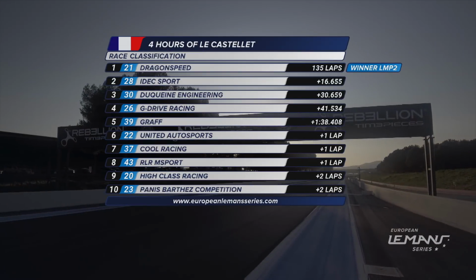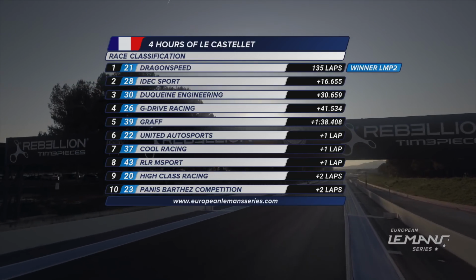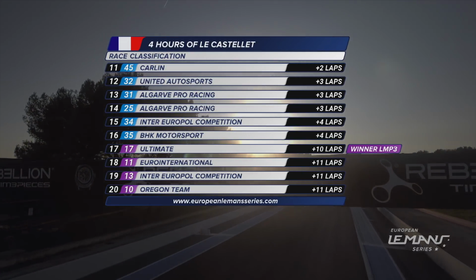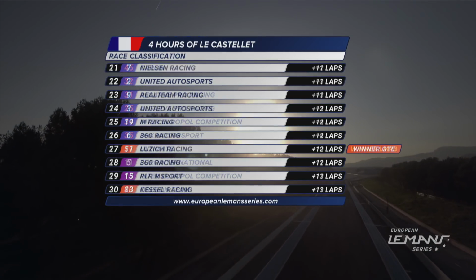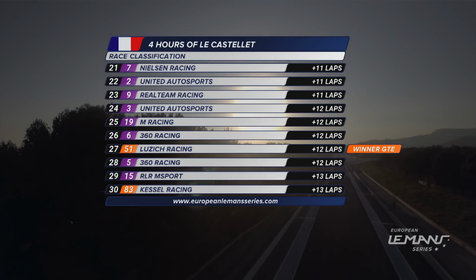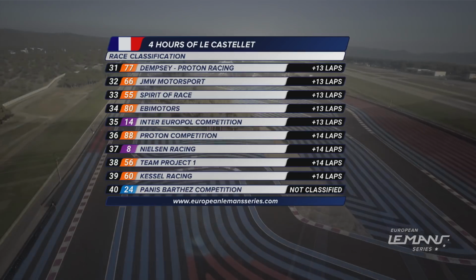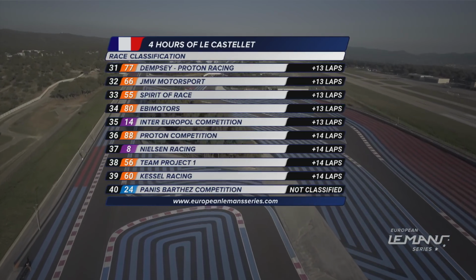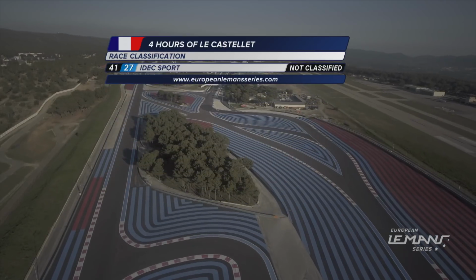Confirmation of the overall and LMP2 podium. Dragon Speed, the winners from IDEX Sport and Duquesne. In LMP3, Ultimate's number 17 car is at the top of the pile from Euro International and Inter Europol in third. GTE winners, Luzic Racing, Kessel's all-female crew in second. Dempsey Proton's Porsche, the 77 car in third.